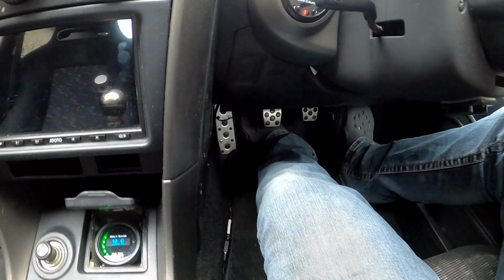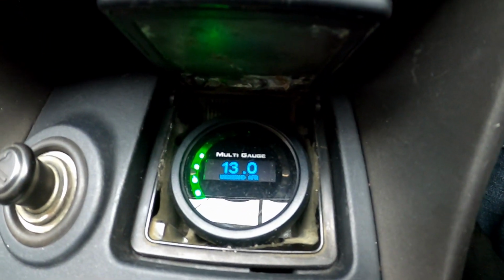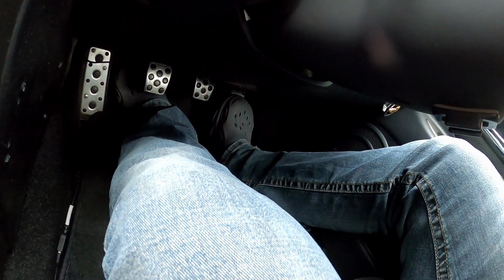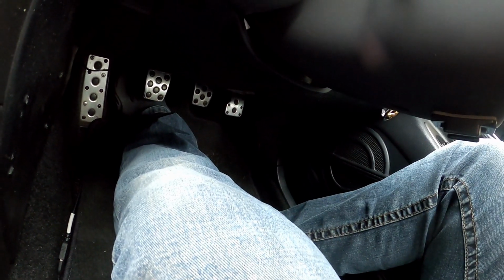Where are we? Are we close yet? 75 degrees. So, the phenomenon. We are now idling at 13 exactly. 13.1, we're at 79 degrees, 13. Now I'm going to rev the engine and then pop it shut.